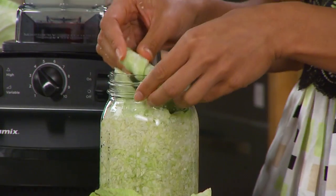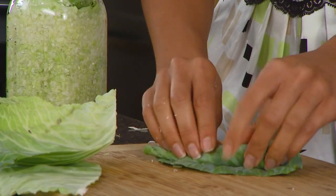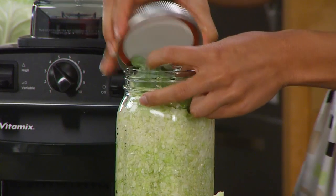Now, there are many different ways to ferment, but this is the one that I found is the easiest and comes out the best. So you really want to pack the leaves all the way to the top. I'm going to keep rolling until I can't fit any more in there. I think I can just squeeze one more in. Great. So it's really tightly packed in there. I'm going to put the top on my mason jar.